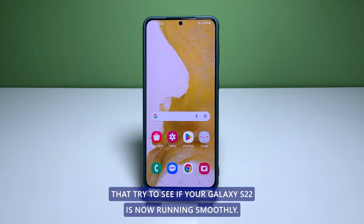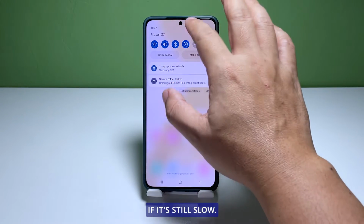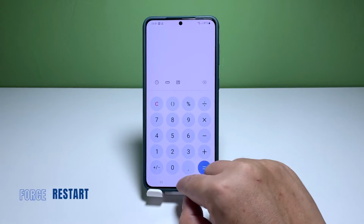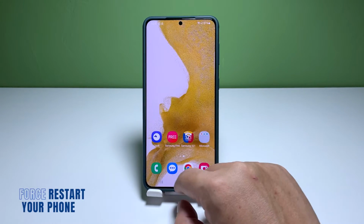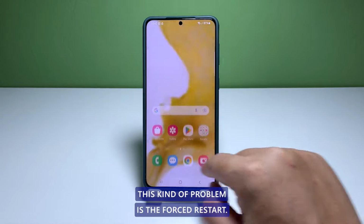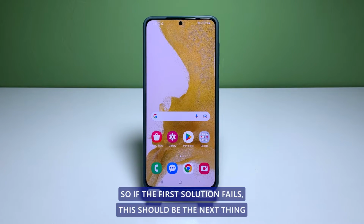After doing that, try to see if your Galaxy S22 is now running smoothly. If it's still slow, then try the next solution. Second solution, force restart your phone. Another procedure that is also very effective in fixing this kind of problem is the forced restart. So if the first solution fails, this should be the next thing you should do.